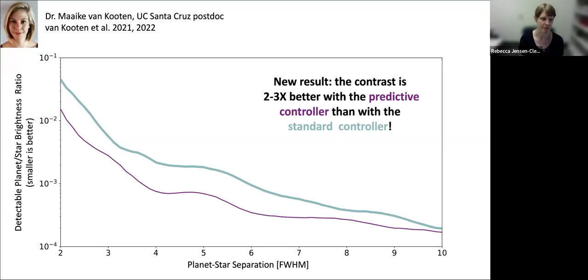This was the first time anyone had been able to really show how important predictive control is for this sort of exoplanet imaging application. And this was really representing the first test we were able to do at a real telescope using this method. So I would say this more represents the worst that predictive control can do, not the best that it can do. And I'd be very happy to answer questions about where we want to go next with this work later in the Q&A session.